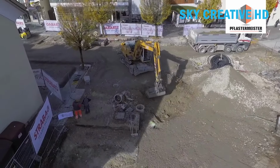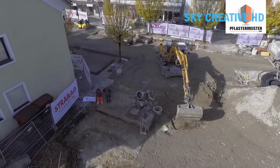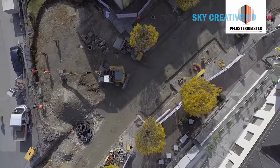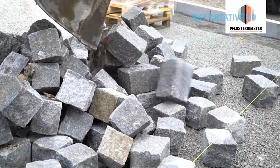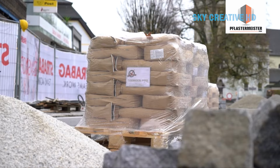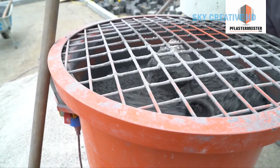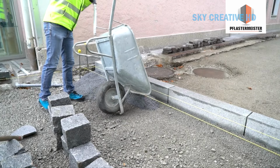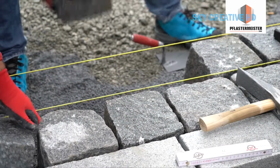Pflastermeister, a company known for its paving tools and skills training, has worked on the town center of Matsi. The old pavement will likely be removed using a jackhammer or other demolition equipment. This will create a level surface for the new paving. The ground may need to be excavated to create a stable base for the new pavement.